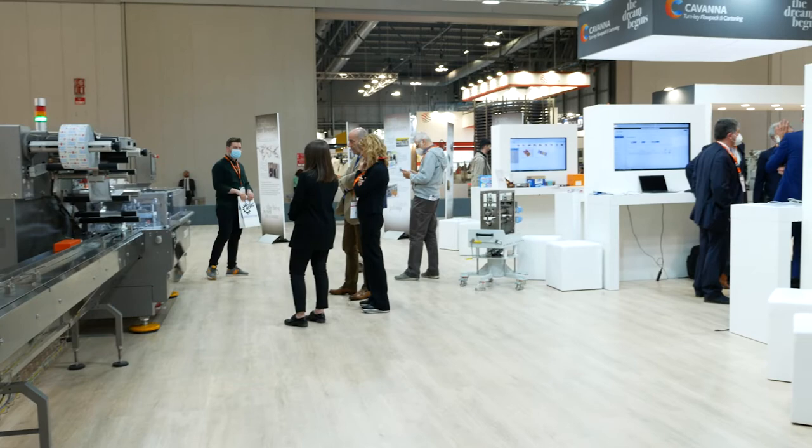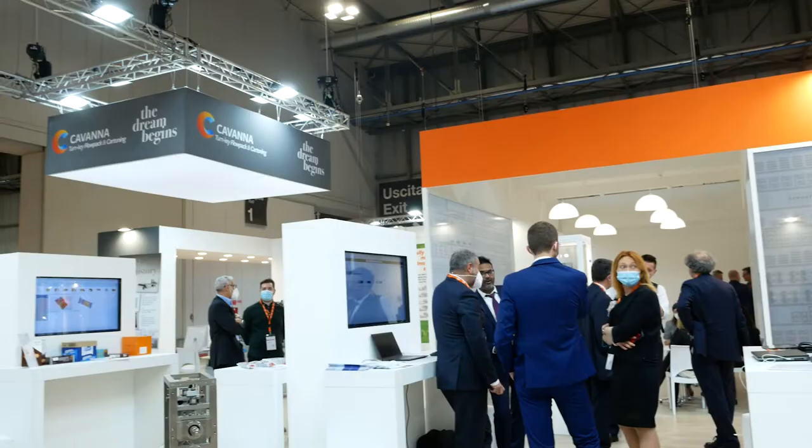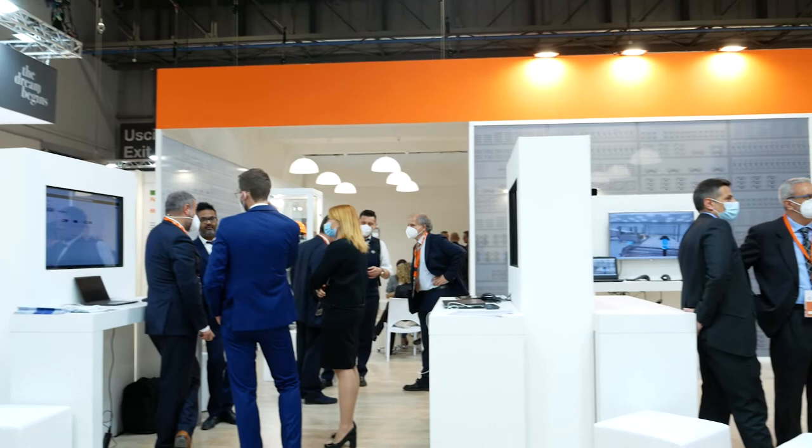And last but not least, the added value services, like the digital twin and our simulation program that is able to simulate a complete line with primary and secondary packaging and give the customer the best solution and the best OEE and avoid overloaded engineering. We are in the Industry 4.0 era, of course. We are already in the Industry 4.0 era.